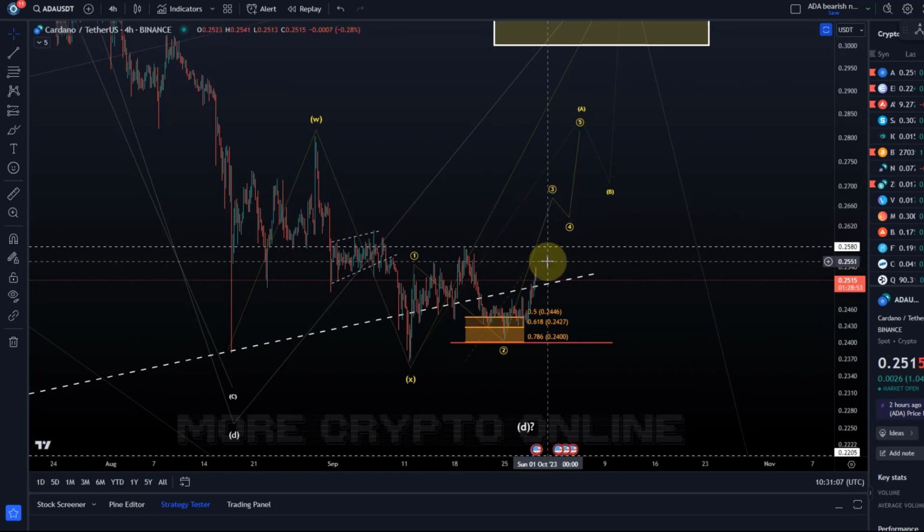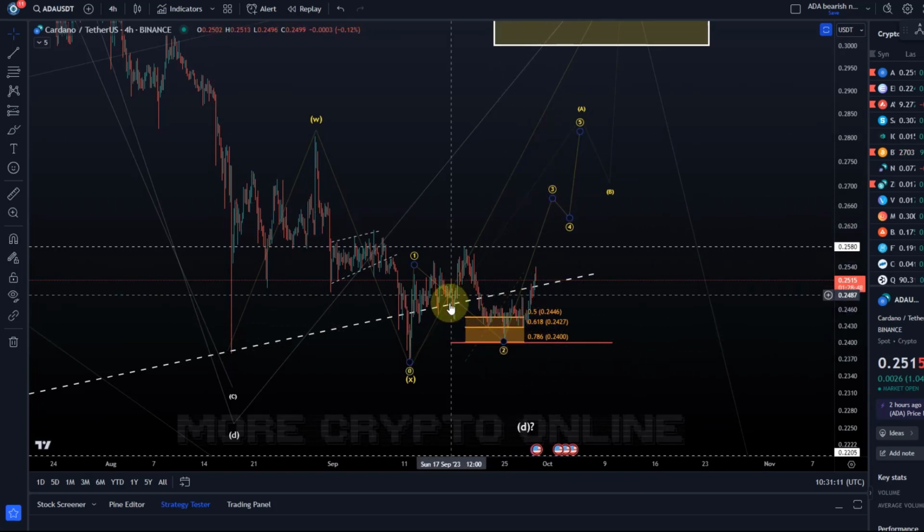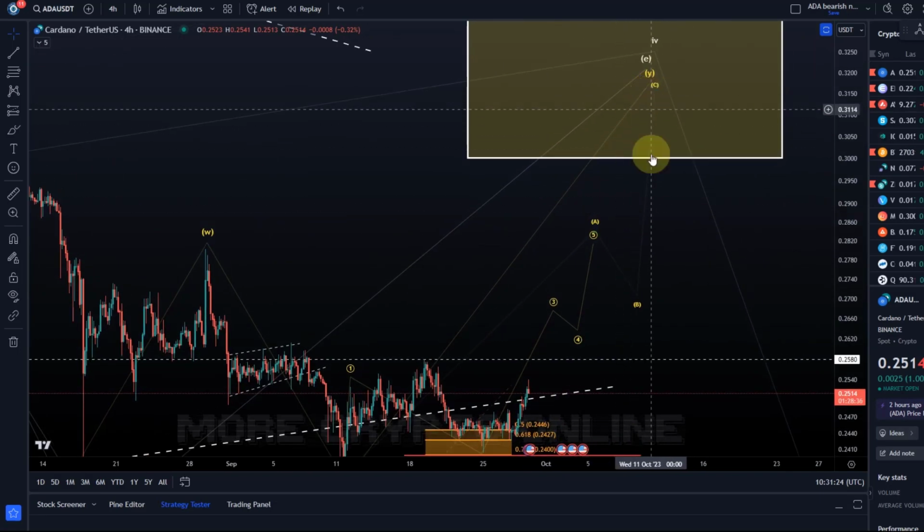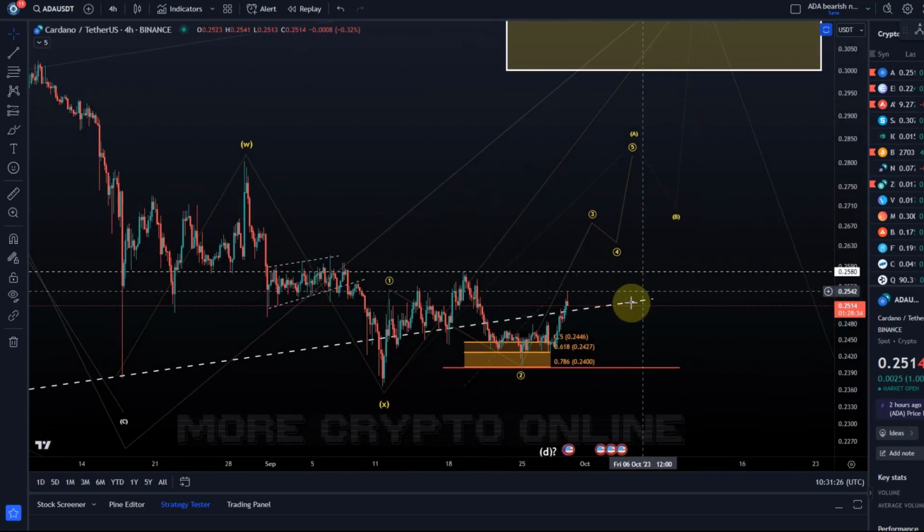I mentioned it in a few videos now that I'm not too confident about this setup. It seems to work now. It is clearly working. It would have generated, again, a profitable trade here for anybody who used it, but it's just not a high confidence setup. I'd be impressed if it really follows through like that. I expect this wave count to change and to morph.